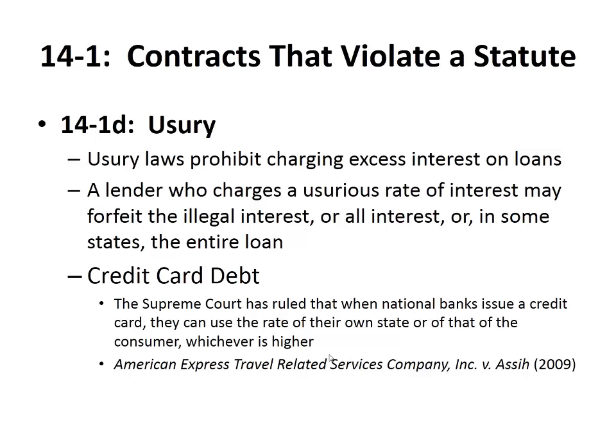Usury laws, they prohibit charging excess interest on loans. A lender who charges a usurious rate of interest might forfeit the illegal interest, perhaps all of the interest, or in some states, they actually forfeit the entire loan. The key to this is that if they are charging interest above and beyond what the legal limit is, it's state law that will make the determination as to what the penalty or consequences are.